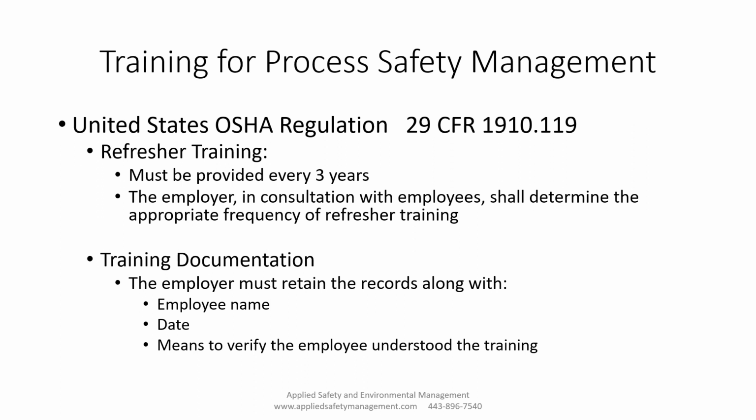One of the things it says about refresher training is that the employer, in consultation with employees, shall determine the appropriate frequency of refresher training. So you can do refresher training at less than 3 years, but at an absolute minimum, you've got to do it every 3 years. Let's talk about documentation.